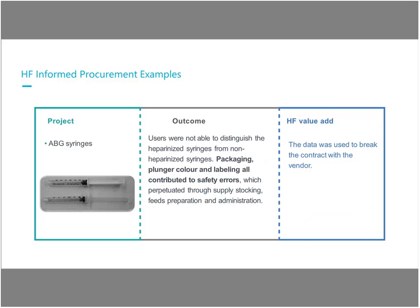But anyway, the next example is actually a little bit different. It's not technology, and it is how human factors can help after a product has been purchased. So in one organization we worked with, they had started a new contract with a vendor for supply of heparinized syringes, and those are used for arterial blood gas sampling, which is drawing blood.